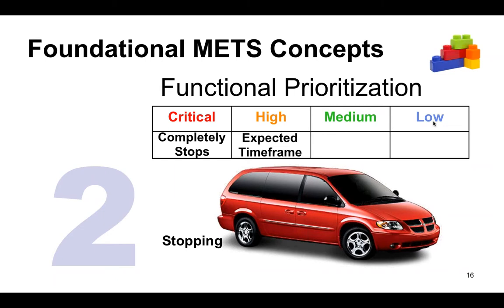The next might be expected time frame. Does this van stop in the time I think? Do the brake pads need to be replaced? Is it taking too long to stop? Is something wrong with the braking system? That's where this sort of test would come into play.